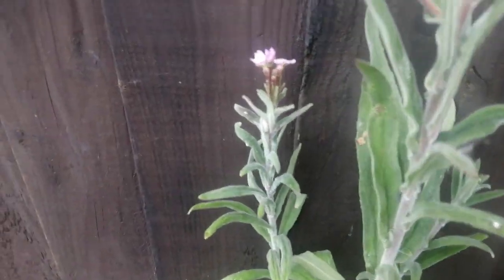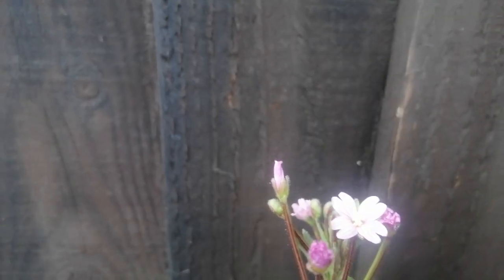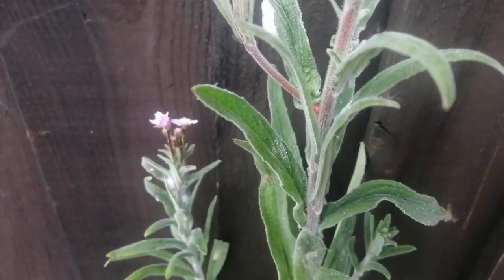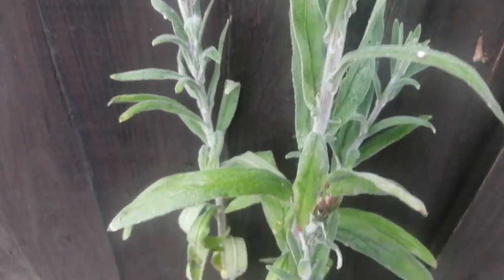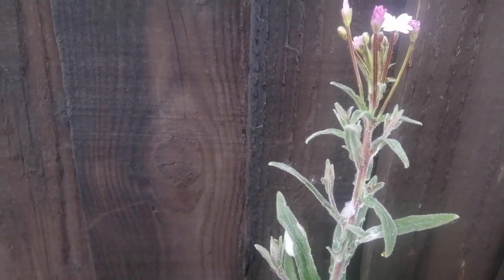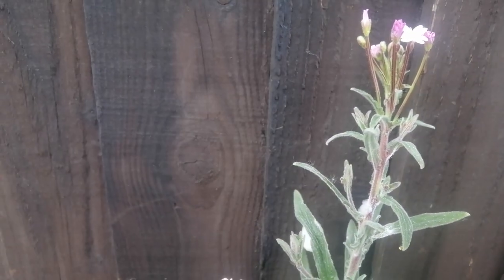And yet another example of a hoary Willowherb. I would say it is a fairly standard shape of the flower, but the flower being larger than usual again. The stem hairy and the leaves hairy. This plant is about 80 centimeters tall. Hoary Willowherb.